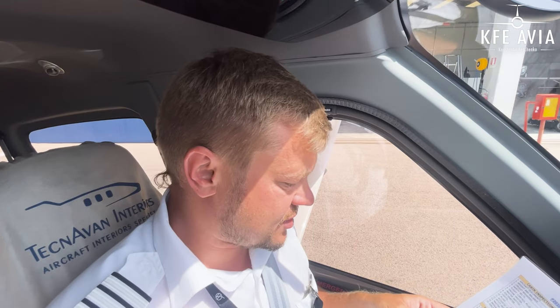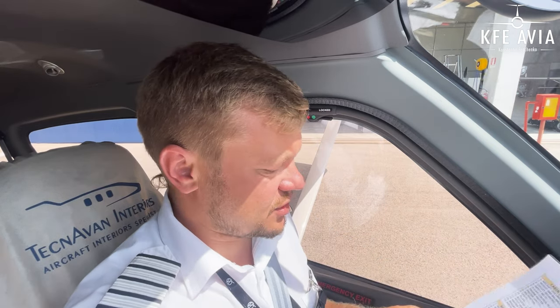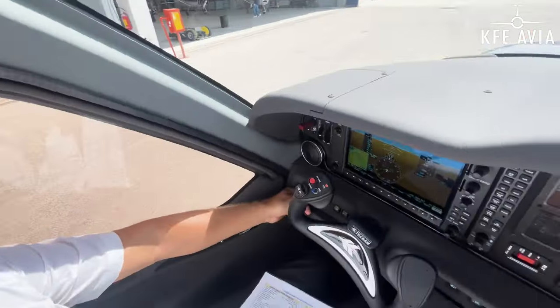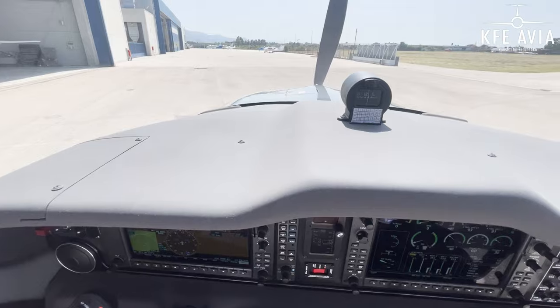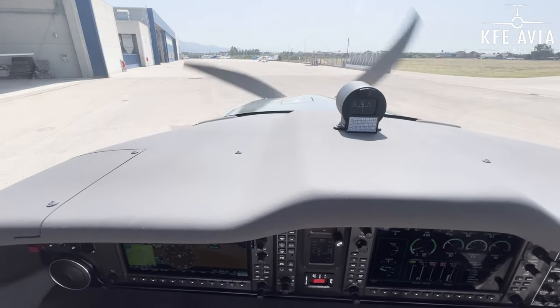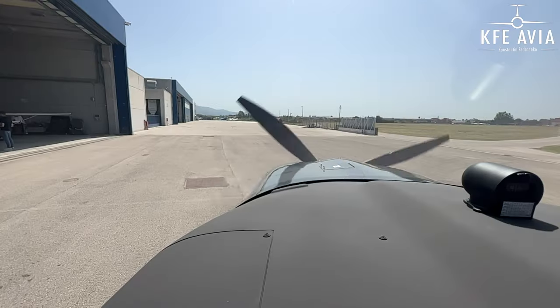Fuel selector valve set. Electric fuel pump goes on. Engine propeller area clear. Engine master switch on. Generator switch goes on. And engine starter on. Okay, starting engine. Ready. Clear, prop. Clear. Released. Oil pressure in green.